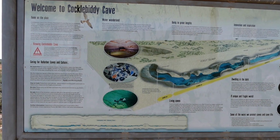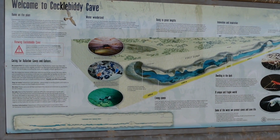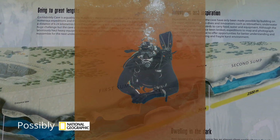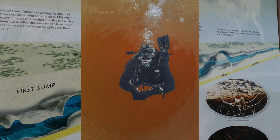It's exactly how I envisage it in my mind, because I've been studying it for decades. All the trips that they did down here. I've got articles in Time magazine about the first trip that they did, 6 kilometres through the tunnels. I've been fascinated by it ever since I saw it.